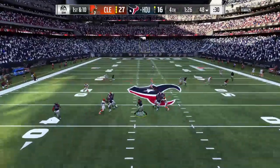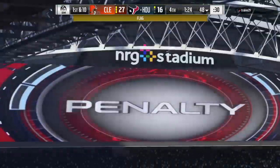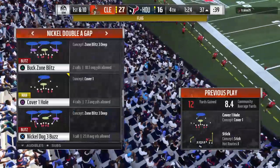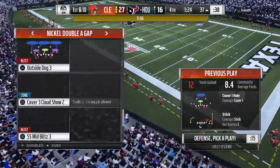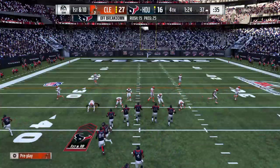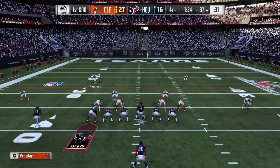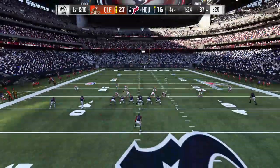On 1st and 10, Watson, and a flag comes in as that one falls incomplete. Well, let's see who this is on. Well, when you're leading in the 4th quarter, that's not the penalty you want. Not at all, and now your discipline comes into question. Having poise this stage of the game, you can't have those kind of plays.